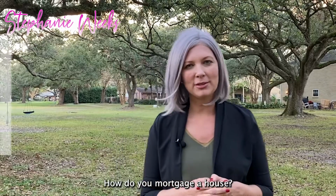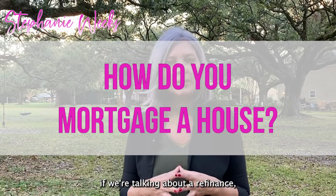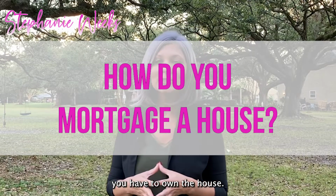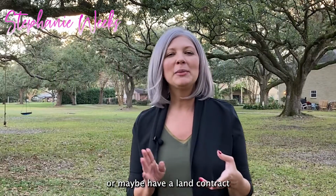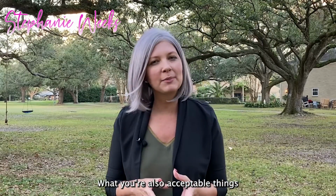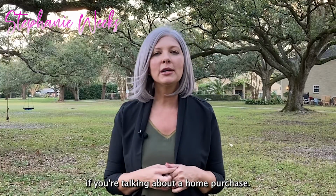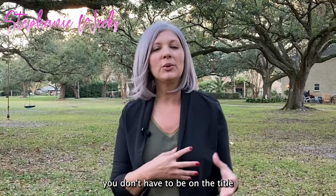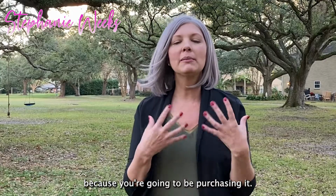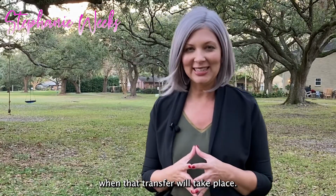How do you mortgage a house? Well, the first thing that a lot of people don't realize is if we're talking about a refinance, you have to own the house. So you need to be on title or maybe have a land contract or even a bond for deed, which are also acceptable things where you might not actually be on the title. If you're talking about a home purchase, of course, you don't have to be on the title because you're going to be purchasing it, and that's when that transfer will take place.